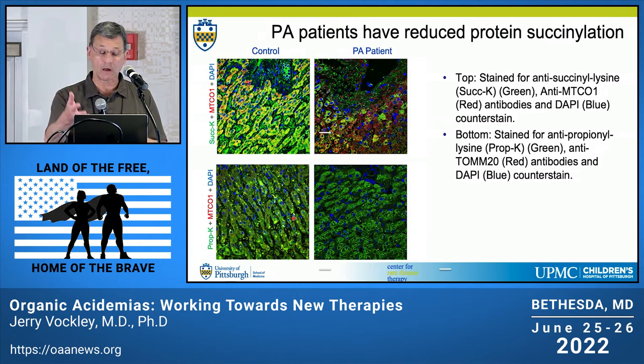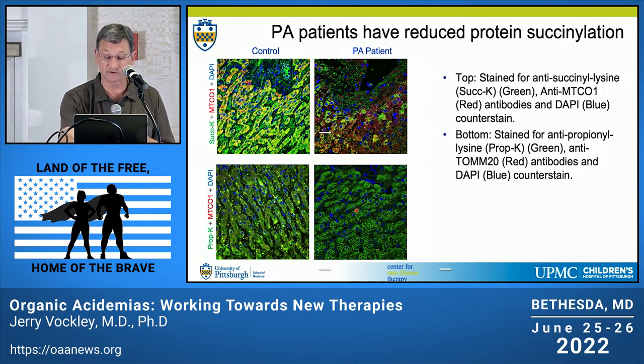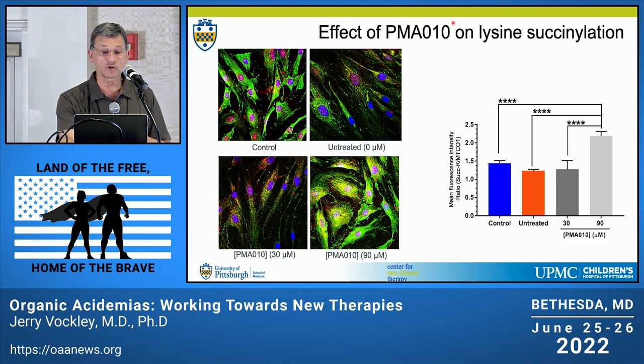And when we treat with our compound, what you can see is the dots here are the propionyl in the control. So it's just a little bit, but in the patients, it's bright green. So abnormal propionylation, as Chuck has already shown. But we can treat with our compound, and what you can see here visually is that the succinylation increases in cells.